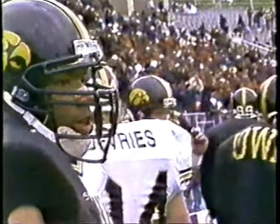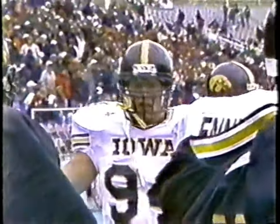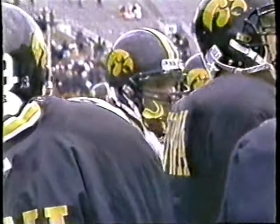Sedrick Shaw, you saw him a moment ago down on the turf. There's Jared DeVries. Sedrick Shaw shaken up, and he had just looked like he returned to health today. It's been one of those years for the Iowa running back. We'll be back.